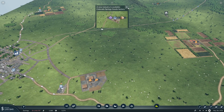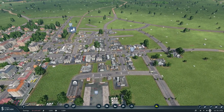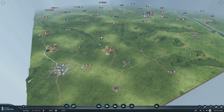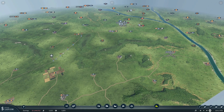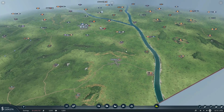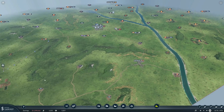What we should now start doing, Colorado Springs has got a new goods factory available, though those are tertiary products which take us a while to be useful to us. Now, what is the next thing we do? The question that's in my mind is, do I do a spur off of here and run that in here, that we could ultimately go and run through to Vancouver, potentially even connect through this way and run through there, so we can have multiple lines running? Do we do that?